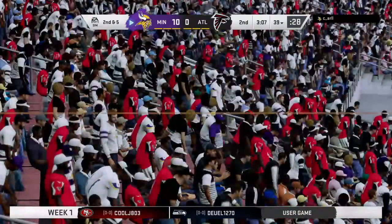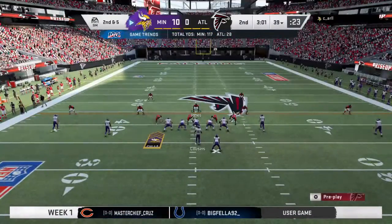We'll see. 2nd and 5 after the 5-yard completion on first down.